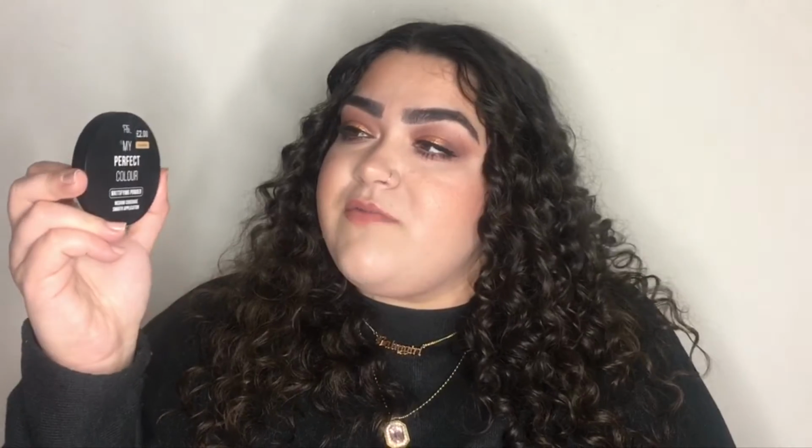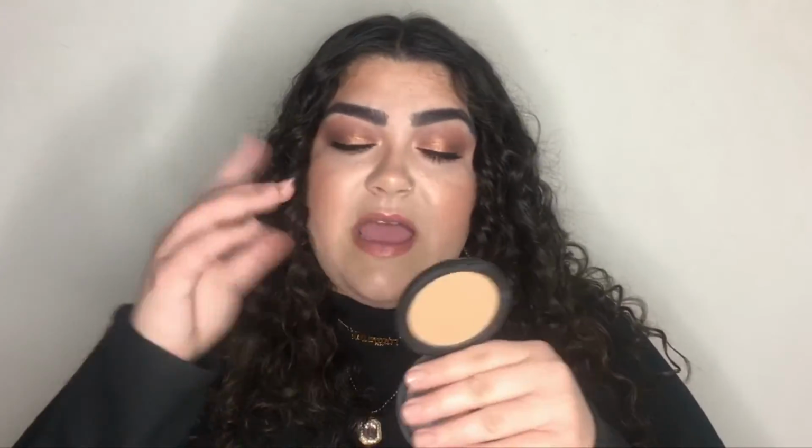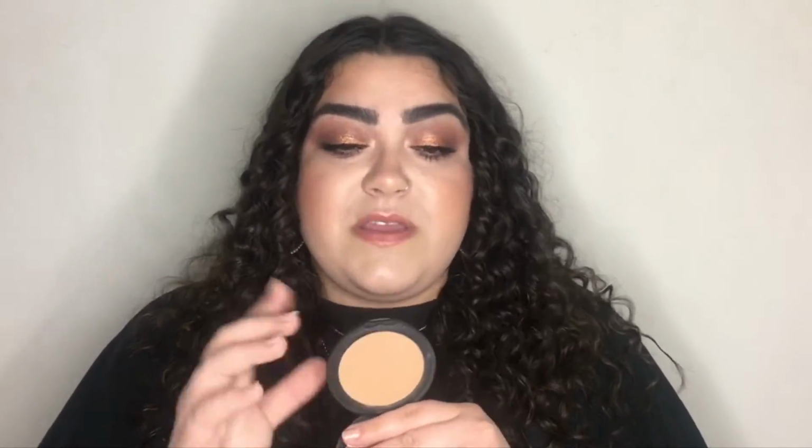So another powder I'm getting rid of is the PS My Perfect Colour mattifying powder. This is in the colour Toffee. It was a good product when I used it. I believe I used this a lot for bronzer. However, I just have too many bronzers to reach for this, and I'm just going to give it to someone else that can hopefully use it as either a bronzer or an actual setting powder.